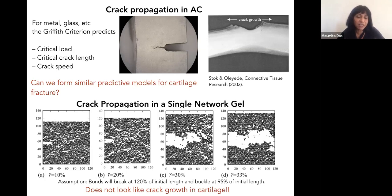So at 10%, this is what the system looks like. At 20%, you can see that the notch has grown, and there are these other cracks that have appeared all over the system. At 30%, the notch has grown quite a bit, and at 33%, everything has fallen apart. The tissue has ruptured into two parts.